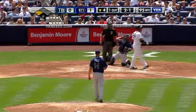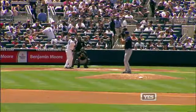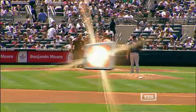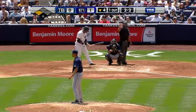He can really reach back in the count 2-2. Price threw 100 pitches in 3 1/3 innings in his first start, 108 pitches in his second start. This is his third. There's that high cheese. Yeah, when you throw that hard, you can go up the ladder. Well, that's just still the toughest pitch to hit in baseball, that high, hard one up above the belt, running it up the ladder in the mid to upper 90s.